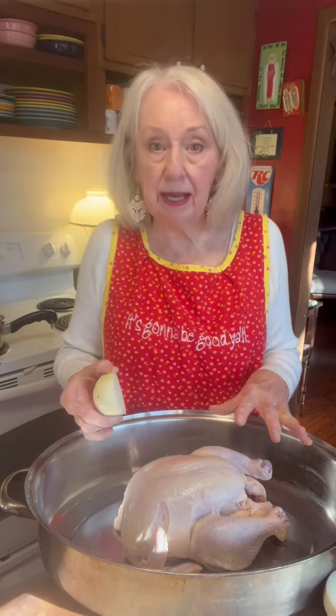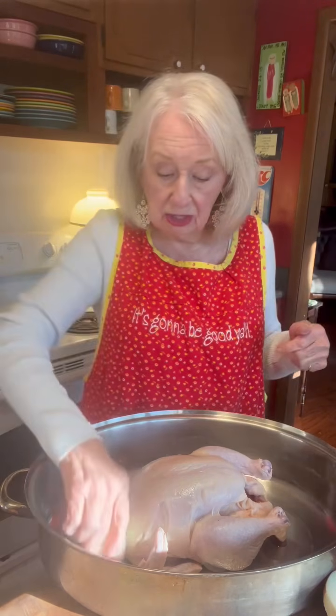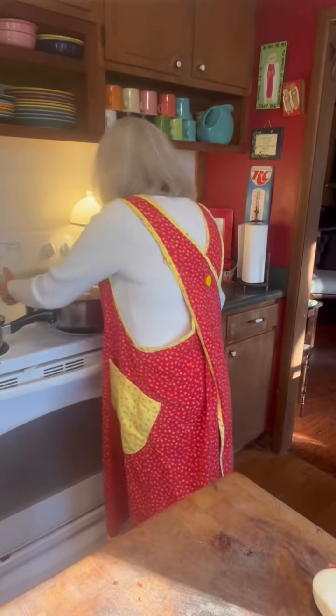And what I'm going to do, I'm not going to season my chicken right now because I'm going to season everything with the same thing I season my chicken with. So I'm just going to lay that in like that, and I'm going to do the others the same way. And I laid it with the flat side down so it'll kind of stay together. Okay, I'm going to do all the rest of them.